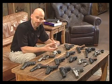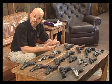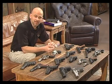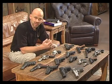When we go to which brand and which make, honestly, once you have a firearm that you like, that you shoot well, that you can manage the recoil well, that you can carry conveniently, then it's a matter of personal preference. And I do think personal preference is an important consideration when you choose a defensive firearm.